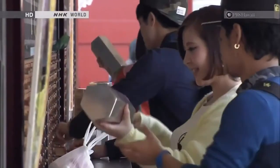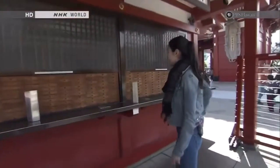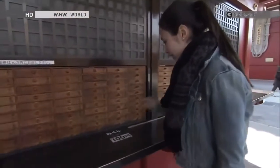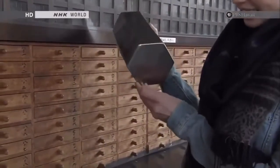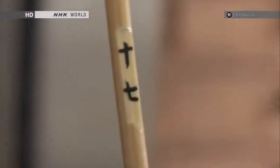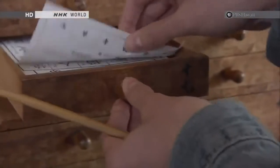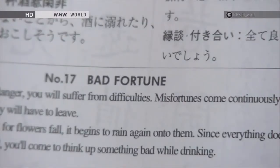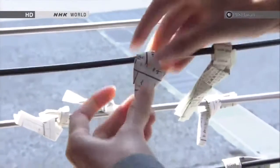Getting a paper fortune slip is very popular here. I'm going to try my luck here. Okay, let's see. It costs 100 yen. You pull a stick from a can. The number on the stick tells you which drawer to take your fortune from. Oh no, it's bad fortune! Oh my god! If your fortune's bad, you should tie the paper here and ask the temple to look after it instead of taking it home.